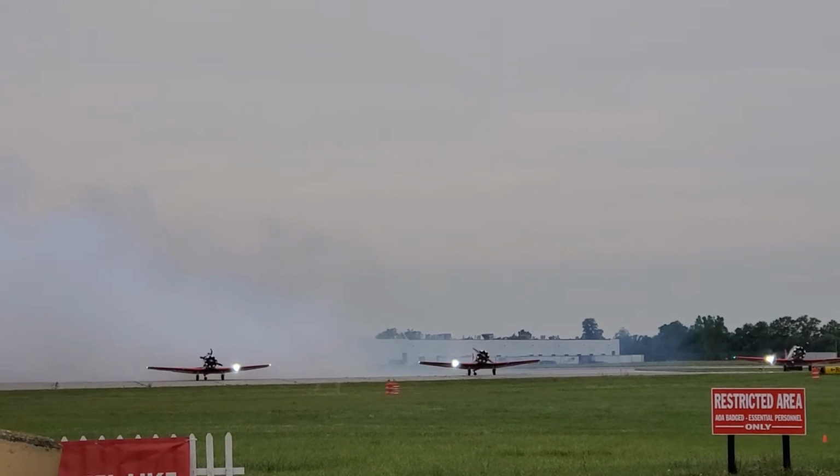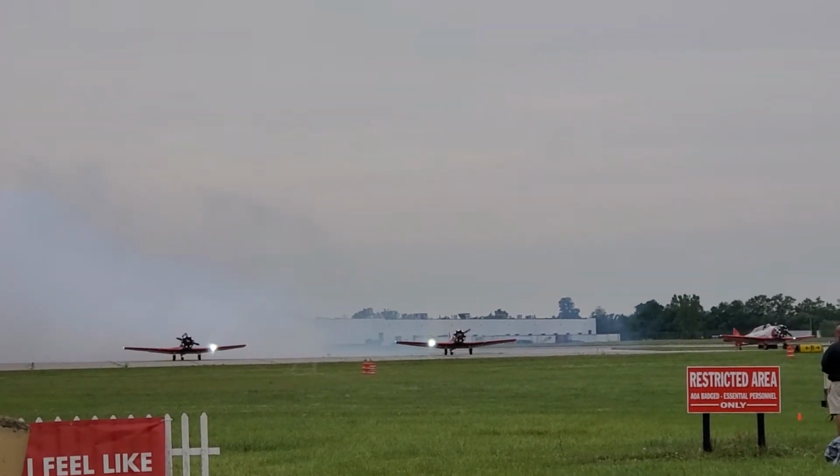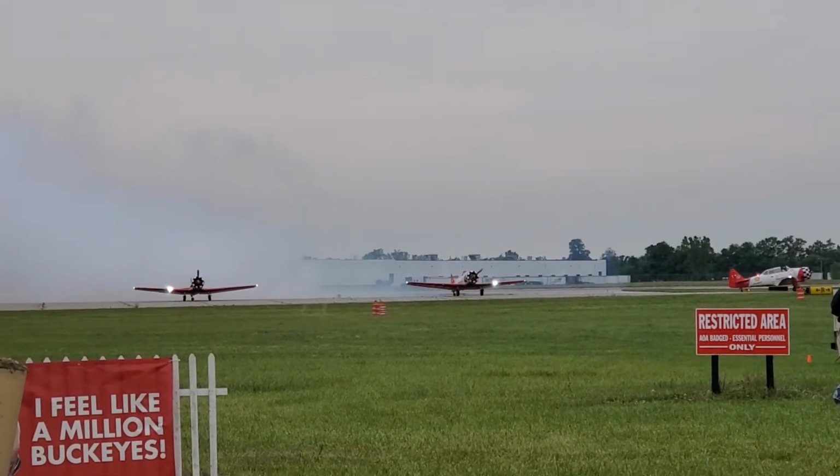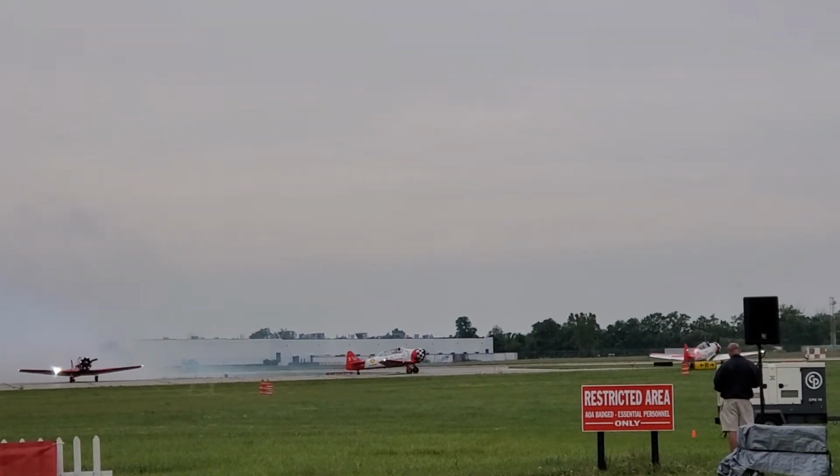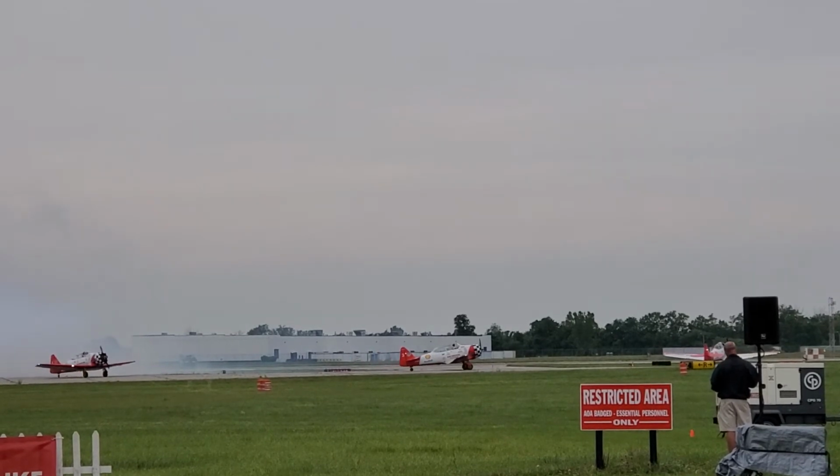Seeing him scoot down the runway, Danny, I couldn't help but laugh my butt off. It was so funny. They normally land together, but the missing man put him a little back out of the way. That is great.